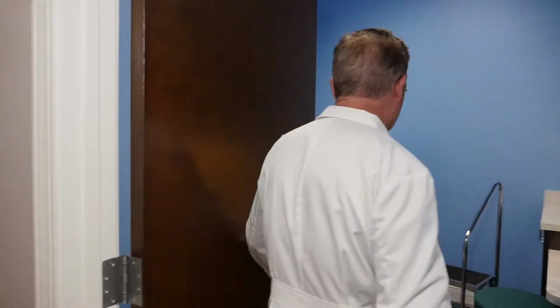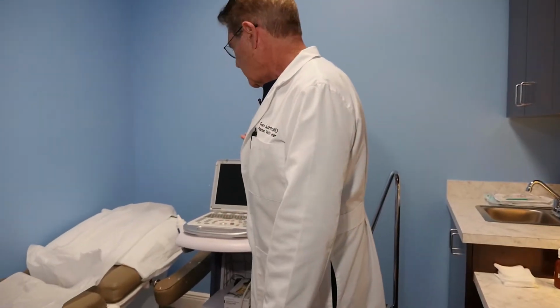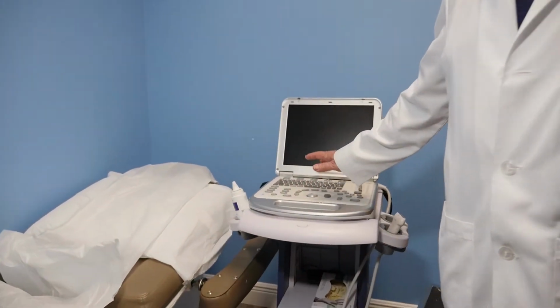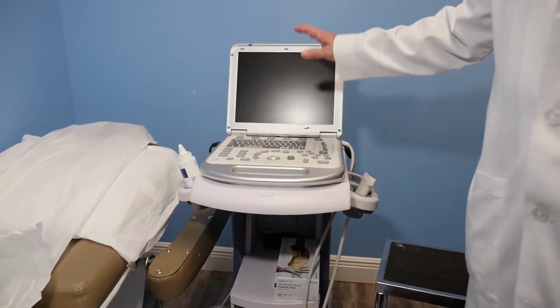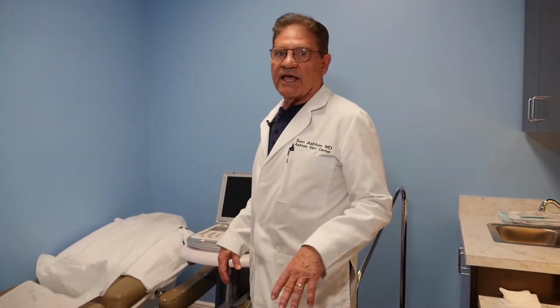This is a room we use for diagnostics. As you can see, we have our ultrasound machine here, and our RVT, our registered vascular technician, will do the scans, both venous and arterial. I'm here helping her, watching, and talking to the patient about what we see on the scan.